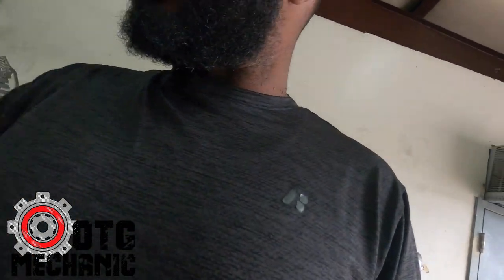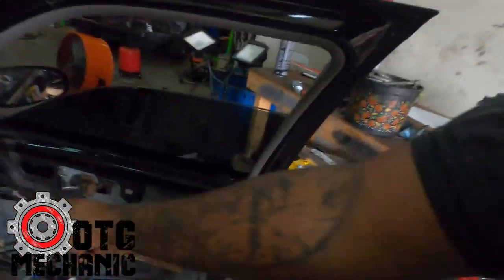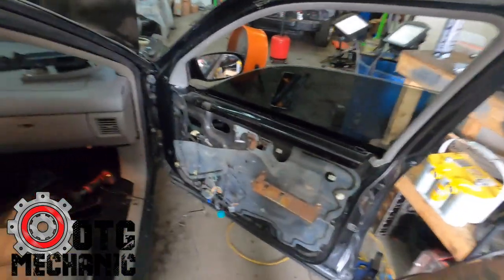So let me jump back on this thing. I actually need to put a new battery in here. This battery's about to die. So I'm going to show you guys how to fish the wire through there and wire these things up, and we'll be done with this thing.